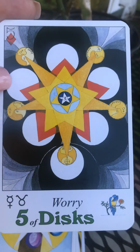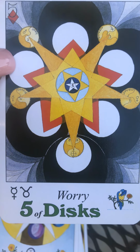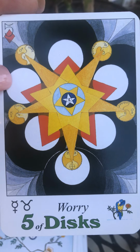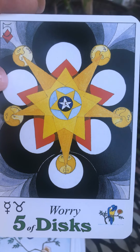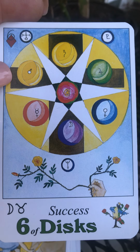Five of Discs, worry. Whether it be financial worry or some other sort of worry. Worry about your job or your home and family, whatever. Interesting. Six of Discs, success.